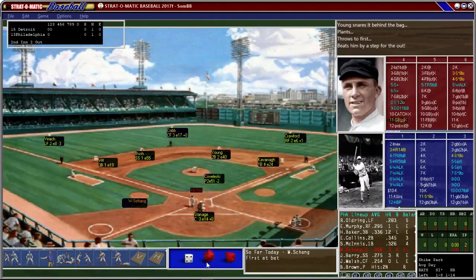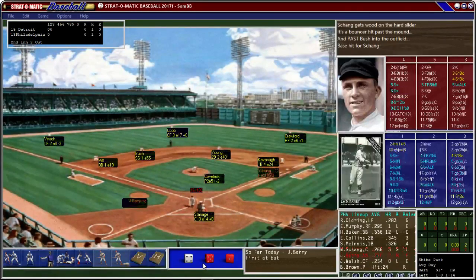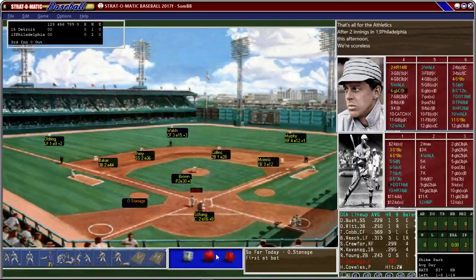Wally Schang. Single. Two-out single for Schang. Here's Barry. 6-8. He pops him up. And Kavanaugh will make the grab on that. And the inning is over. We're going to the top of the third. Score is no score. Oscar Stanage.